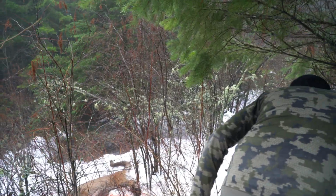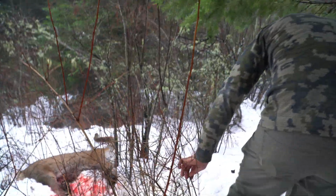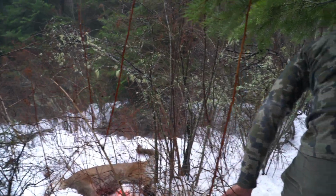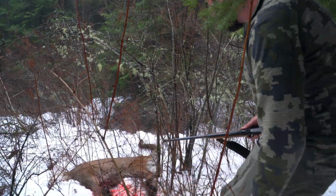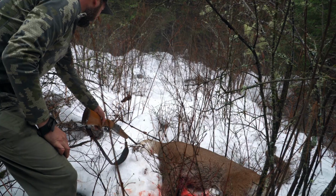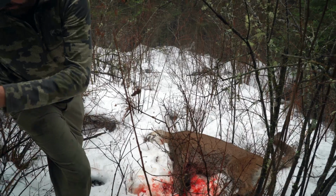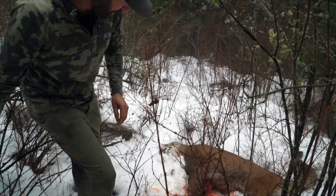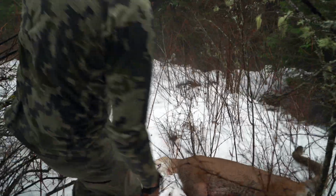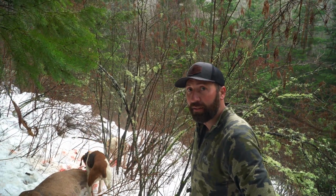I better keep that. Dude, one paw was messed up. Missing a toe or something. He's missing a bunch of toes from a trap. Yeah, he's done. Caught in somebody's bobcat trap or wolf trap or something. Yeah, just ripped his toes off.